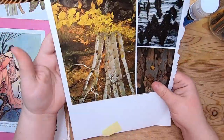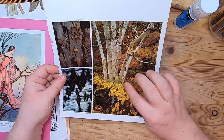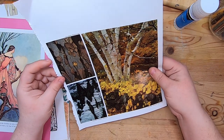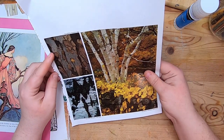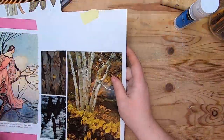And then we have a beautiful tree here. This is from a book. It's some white birch trees and yellow leaves and birch and sycamore. This is elm, sorry. That's a flaking Chinese elm tree. So yeah, that is what I have to use today.